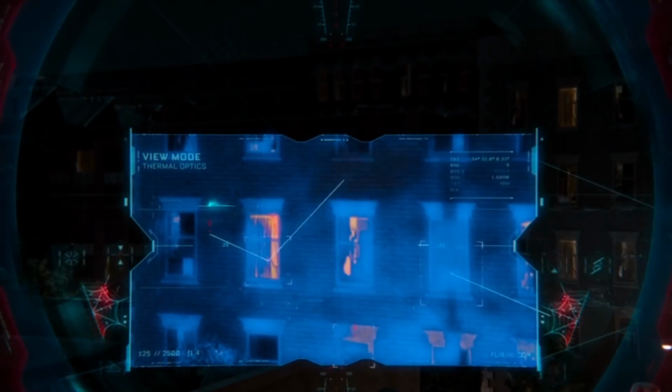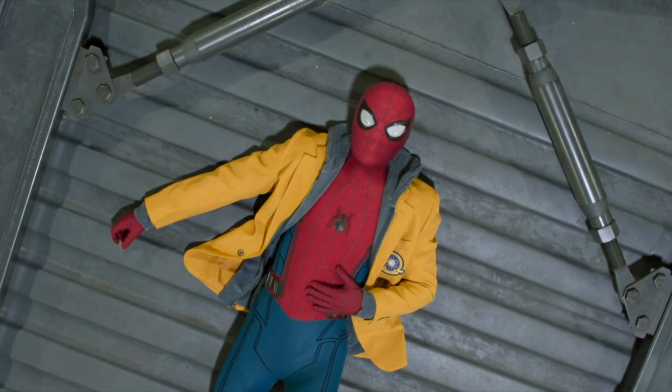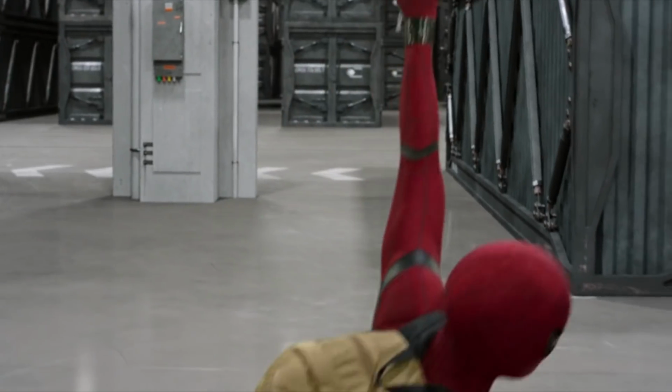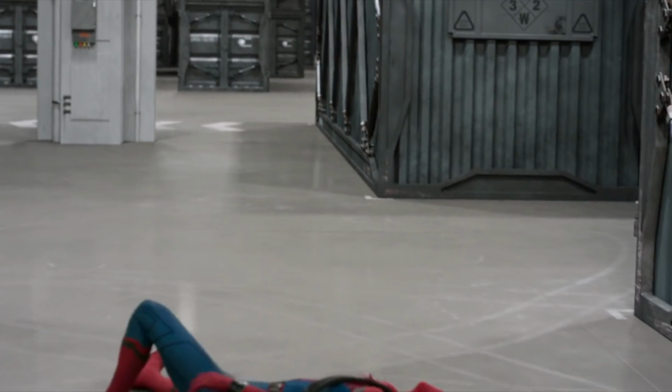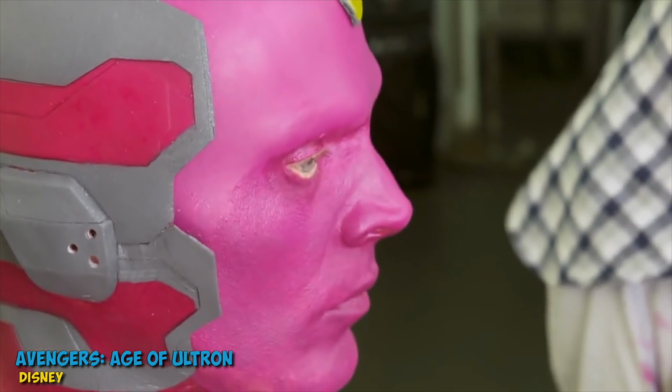No suit AI is complete without an iconic voice. And you'll need one in your suit too. If authenticity is what you're looking for, then you're going to want the voice of Jennifer Connelly in your suit. If you didn't know, she's Karen, the voice of Spidey's suit in Spider-Man Homecoming. If you want a male voice in your suit, then you could look for Paul Bettany, who voices Jarvis and plays Vision in the MCU.